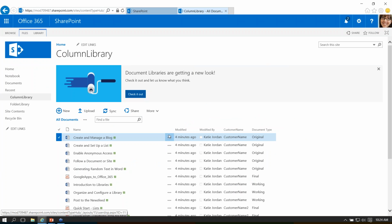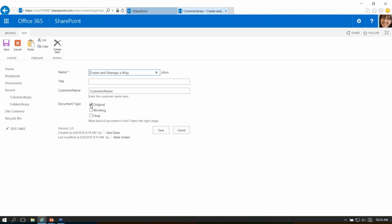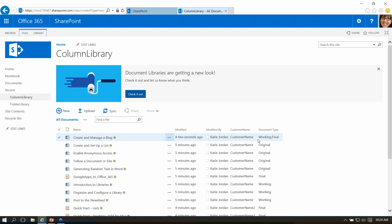If I come in here and I edit this one item, let's just edit the properties really quick, and change it from original to final and working, it's not modifying my URL. I have the exact same URL that anybody can use, but the category changed. I could even come in and change it to another customer name. So that's one really, really big plus of using the columns.